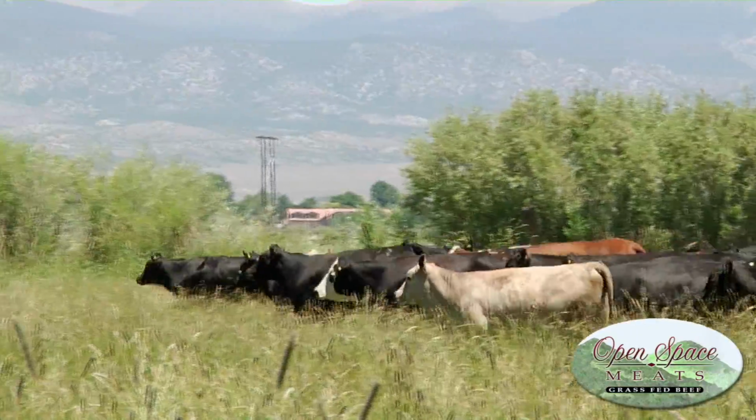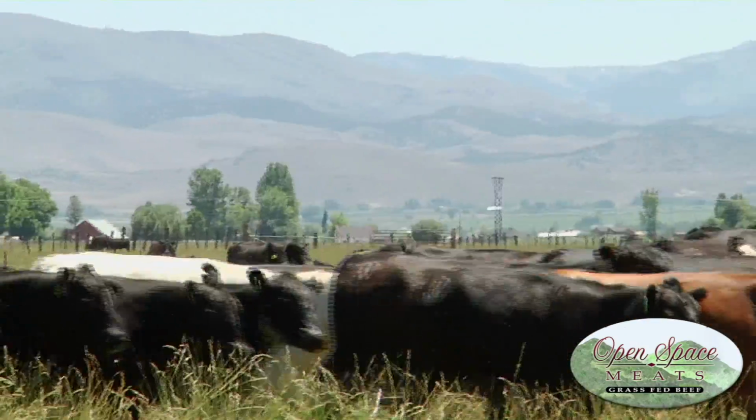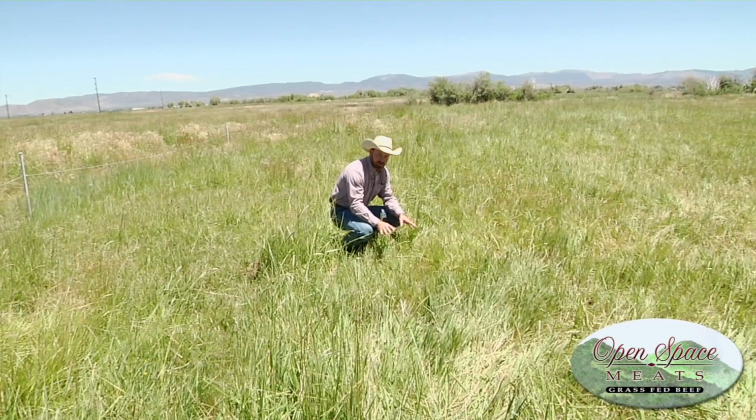Our cattle, we tend to want to focus on smaller cattle with what we call a lower logical endpoint. The amount of gain and the amount of feed required to take a modern feedlot steer from 1,200 pounds to 1,400 pounds, which would be a logical finishing weight for them, is a lot of energy and a lot of expense. And it's very, very difficult to get that much energy and nutrition out of just pasture grass, out on a pasture situation.